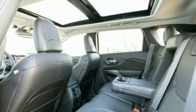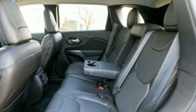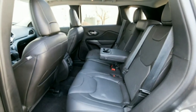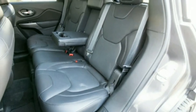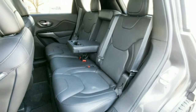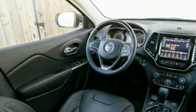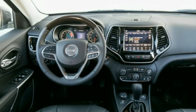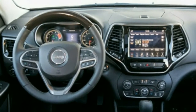Those who want the torquier turbo 4-cylinder will be charged $500. We'd save the money for the trailer tow package, $795, and the cold weather package, $795. This combination unlocks the Jeep's maximum tow capacity and adds a heated steering wheel, heated front seats, and remote start. This setup totals $36,355.